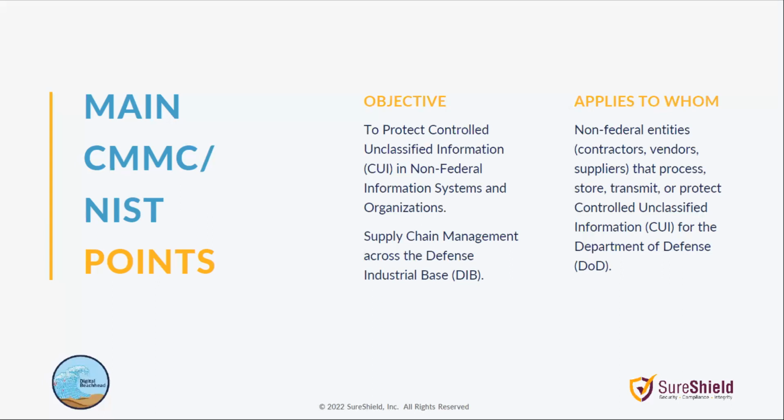With those, there are 17 controls. And then with level 2, which used to be level 3, but with CMMC 2, it is now just level 2, there's the 110 control sets. So there's a lot to go through.